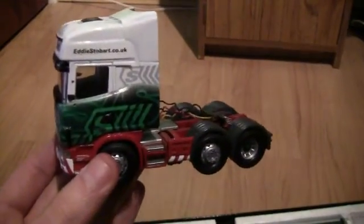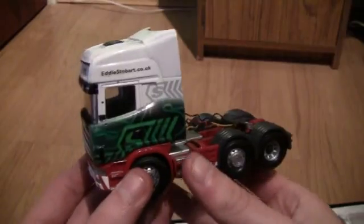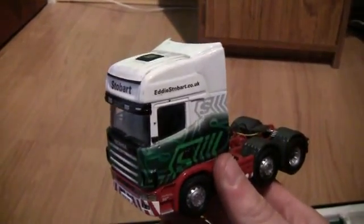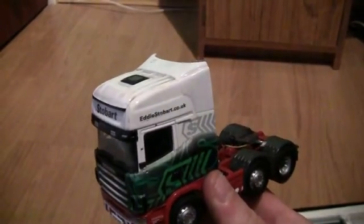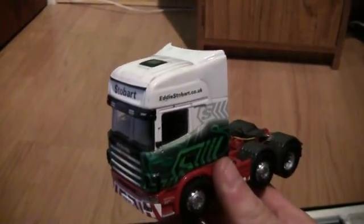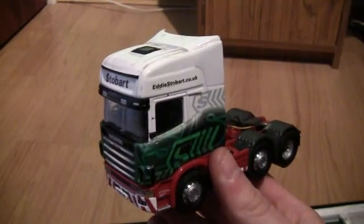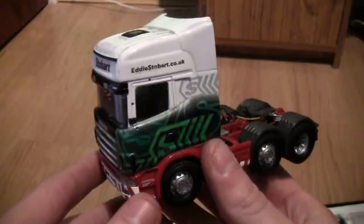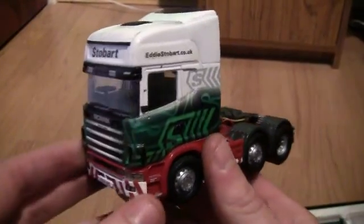Now there were some mirrors which come with the truck, but these are actually in the loft, as we put them in a detailing pack ready to go onto this particular model. So we're getting around to that soon. So let's start with the front then.